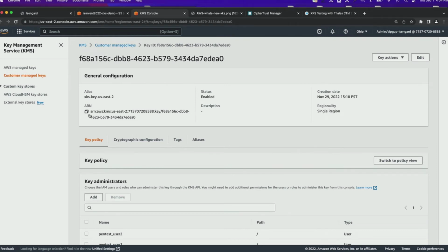This is the KMS key. The first thing I'd like to point out is the key ARN. It doesn't look any different compared to any other key ARN. This goes back to Jeremy's point that because this key looks and feels the same, it's very easy for any of the other services that integrate with KMS today to start making use of XKS keys.